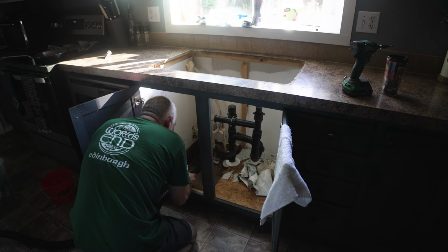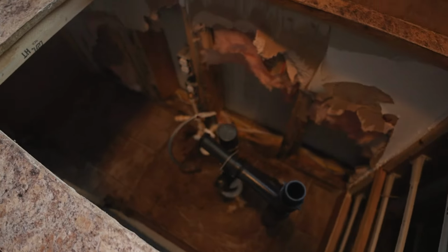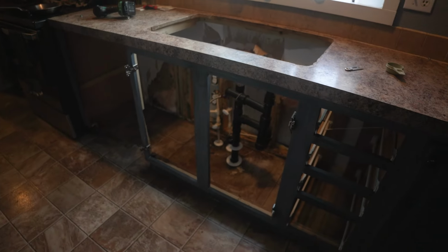So the video doesn't really show it, but this was really not good. Not only had the black mold spread all the way down into the subfloor, but it had also spread up into the insulation and the drywall. And to make matters worse, it looked like it had been covered up.